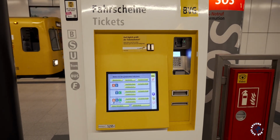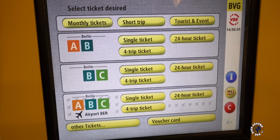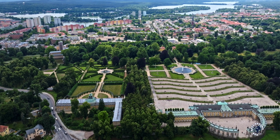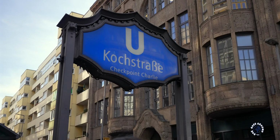The transport system is divided into 3 fare zones. In most cases, you'll need a ticket for A-B zones, while a Zone C ticket is needed for a ride to the airport and Potsdam. A 24-hour pass is the easiest and most cost-effective way to explore Berlin.